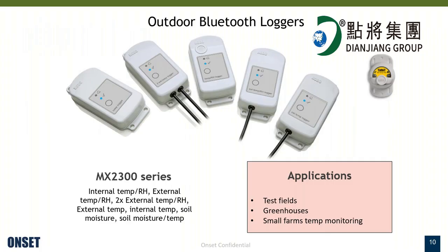This is one of our lines of outdoor Bluetooth loggers, and these have different sensors attached to them. Some have internal sensors and some have external sensors, and they can be deployed individually like the standalone USB loggers, but you offload the data with a cellular device.